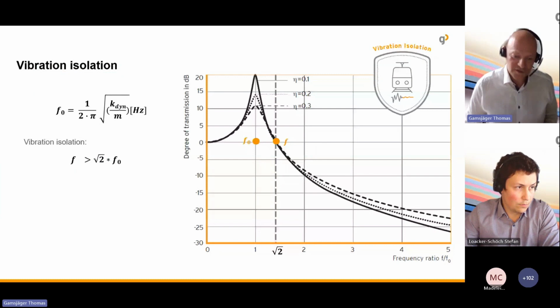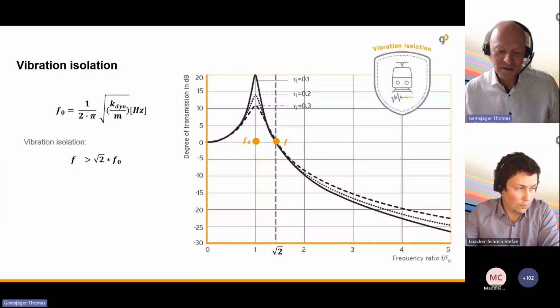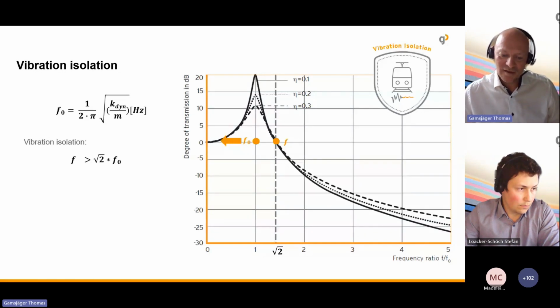Short explanation, vibration isolation. What are we really doing? As I said in the beginning, perfect behavior of polyurethane. We simply reduce the natural frequency. What we're doing, we're shifting this line more to the right side. We bring down the frequency, and we do that, of course, with standardized products.